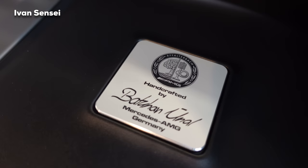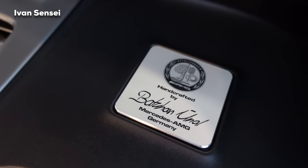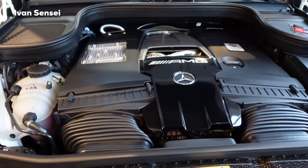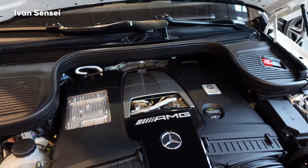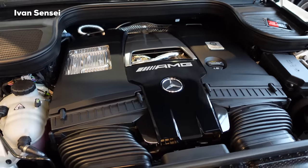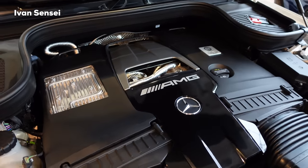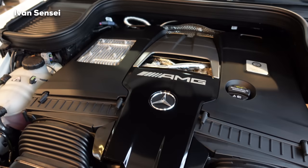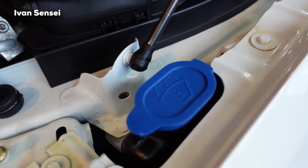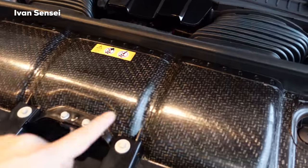And in Affalterbach, one man hand-builds one engine. So this particular engine develops 450 kilowatts in the S variant, 420 in the non-S variant, and that's 612 horsepower in the S variant, 850 newton meters of torque, and that's 627 pound-feet of torque. So this car can sprint from 0 to 100 kilometers per hour or 62 miles per hour in only 3.8 seconds, and the top speed is electronically limited to 250 kilometers per hour or 155 miles per hour.